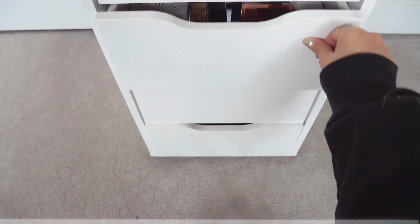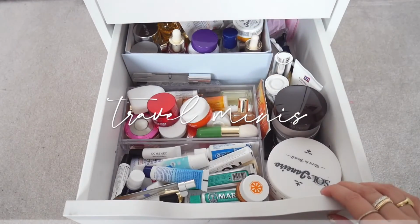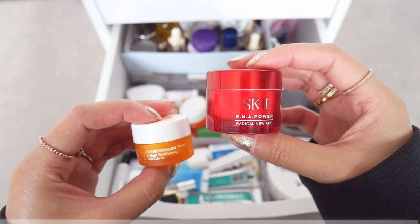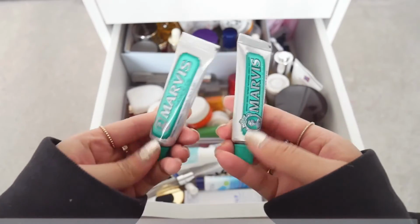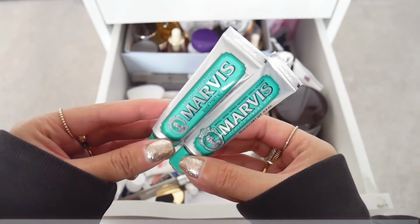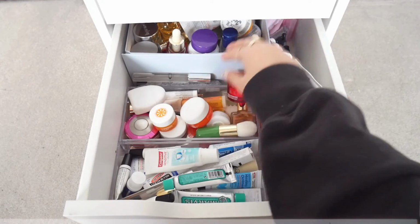The next drawer that we move on to is actually one of my favourite drawers. It's my travel minis. I travel a lot for work, so this drawer is so handy and I just love that I can come in and just pick out a moisturiser or toothpaste, toothbrush, body moisturiser, whatever I need, it's all in this drawer ready to go.